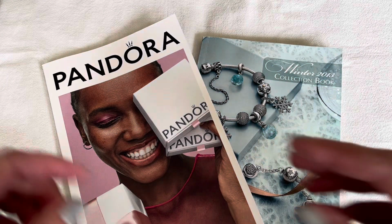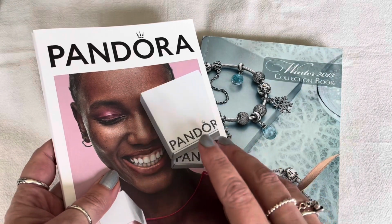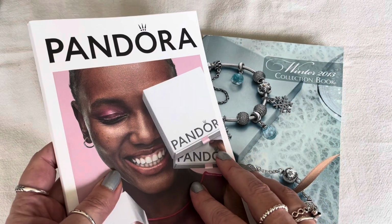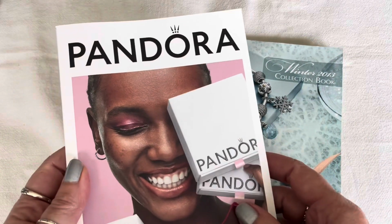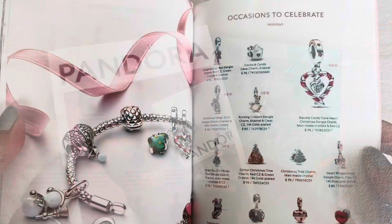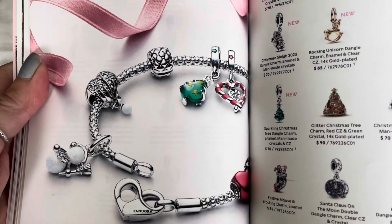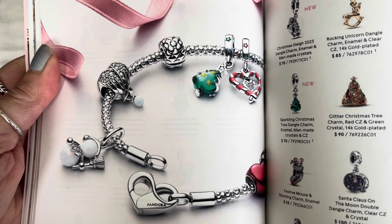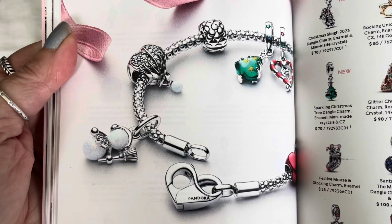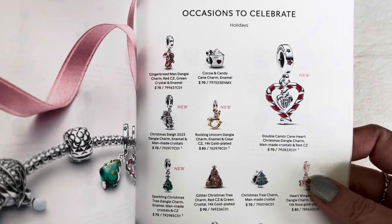Today I'm going to continue sharing the final charm sections of these catalogs. We're going to start with the new 2023 catalog and then go back to the 2013. So let's start where we left off, and that is the occasions to celebrate. And here's the inspiration photo from Pandora. It's very festive with the green and the red. And here's that cute little snowman. There are a lot of new charms in this category.